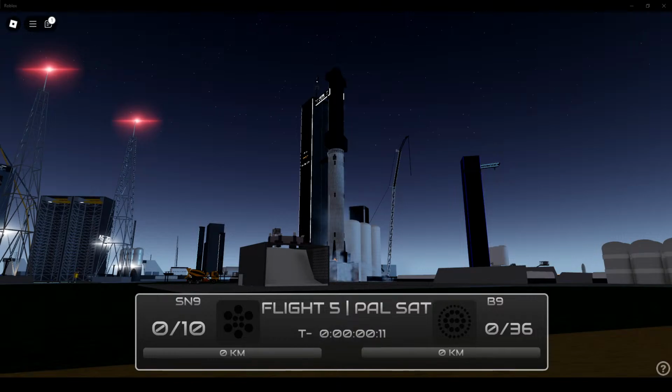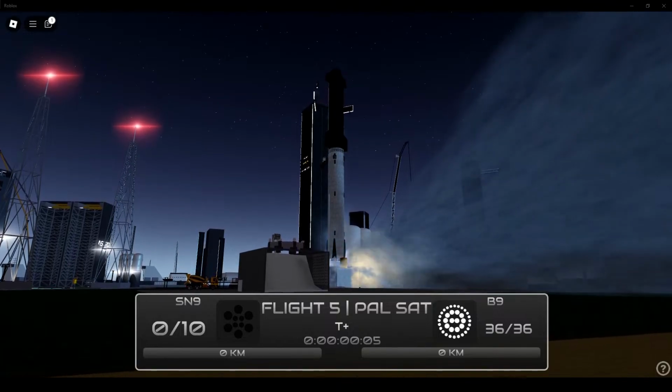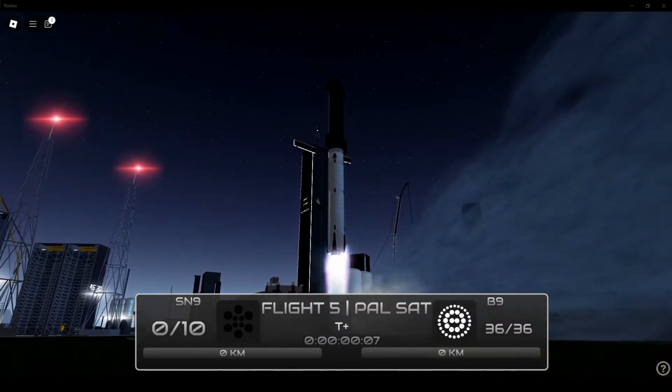Let's stay on the count. Almost 10, 9, 8, 7, 6, 5, 4, 3, 2, 1. Ignition. Power. And liftoff of Starship Flight 5.